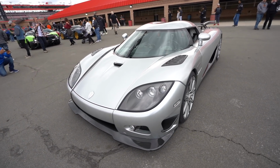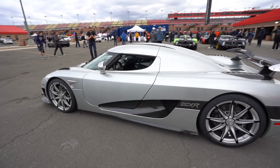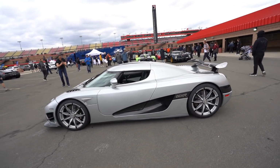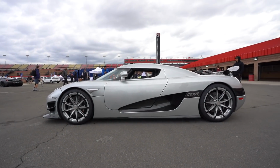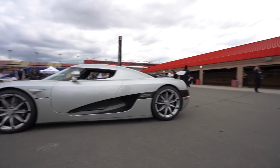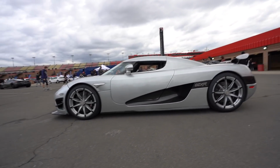I think this was Floyd Mayweather's old one. Ended up selling it during Car Week. I think it was either last year or 2 years ago. Sold for quite a pretty penny, if I'm not mistaken. I think it was north of 3 million for a CCX. It kind of shows the Koenigsegg market's pretty darn strong, but nobody really cares today with the 2 Zondas.